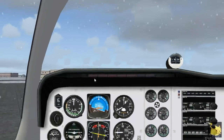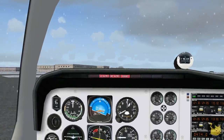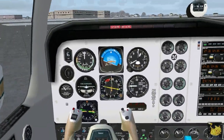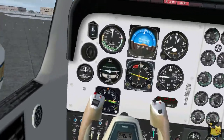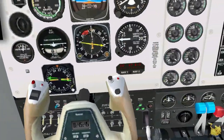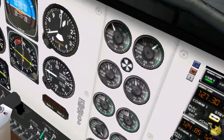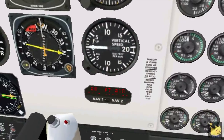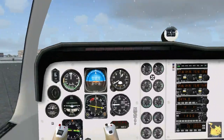Okay, so we think we might have this going now. Starting the left engine. Put the pitot heat on while we're at it. And the lights. Do I need any more of those switches? I don't think I do. Right.